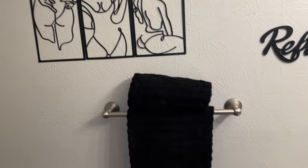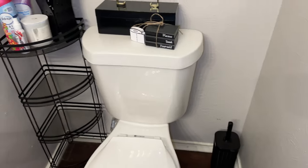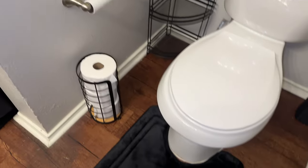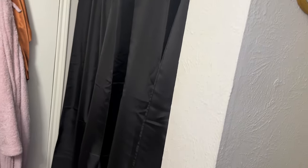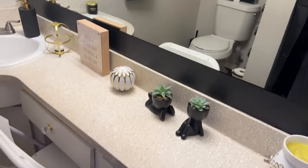I love my pictures. So yeah, I need to add some more stuff to this shelf, of course. But I will. Put these mirrors right there. And just a black shower curtain. So yeah, this is the overview of the bathroom.